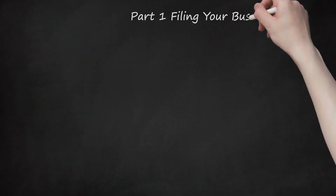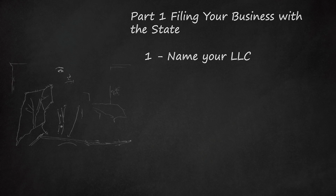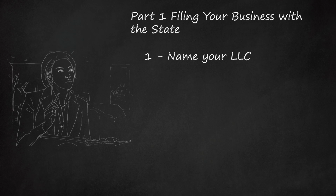Part 1. Filing your business with the state. 1. Name your LLC. The name of your business should include the words Limited Liability Corporation, or LLC. The LLC's name should be unique and not easily confused with any existing company name. Be aware that certain terms, such as bank, credit union, mortgage, or trust are restricted terms, and will not be allowed for use in your LLC's name.